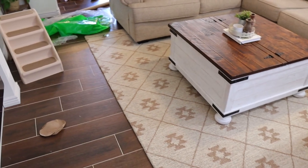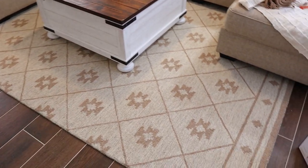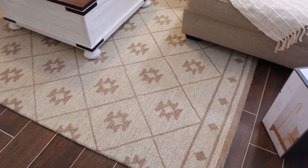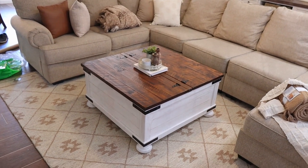I'm almost tempted to get another one for underneath the table, but I'm gonna wait a little bit more, let this one sit on me, and I'm so happy. I'm beyond words right now.